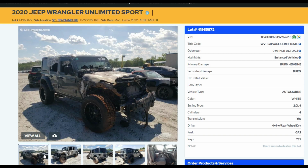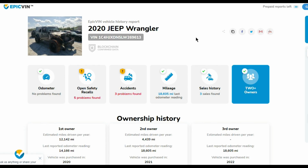So let's go check out the Epic VIN. All you do is go to epicvin.com and type in the VIN number and boom, you're gonna get everything you need about the vehicle. So no problems with the odometer because it is a 2020, so nobody has messed with the odometer so far, so that's good. There are some safety recalls that are open, but that's the least of our problems right now. But there's actually three accident issues, so we'll check that out.